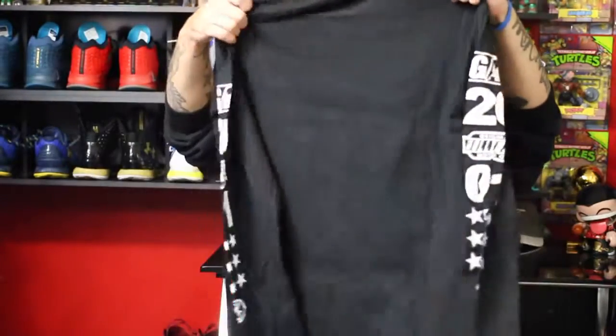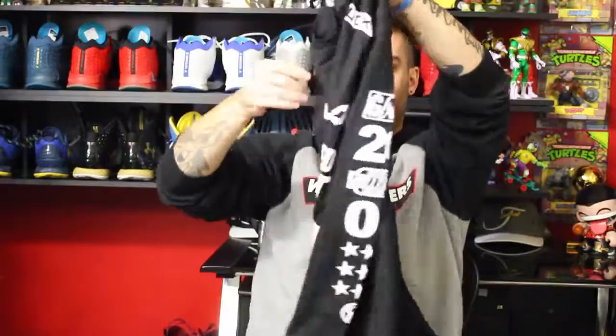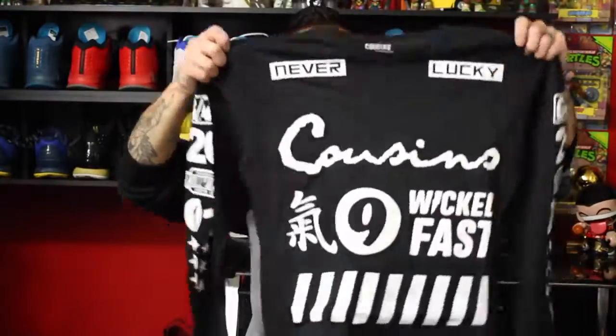And last but not least, we got a new t-shirt. Looks like a long sleeve. It's got all kinds of stuff all over it. This reminds me of a racing suit, like NASCAR and stuff. They got all the ads all over them. It's even got writing all the way down the arms. Simple, black, white, matches with everything. You really can't go wrong.